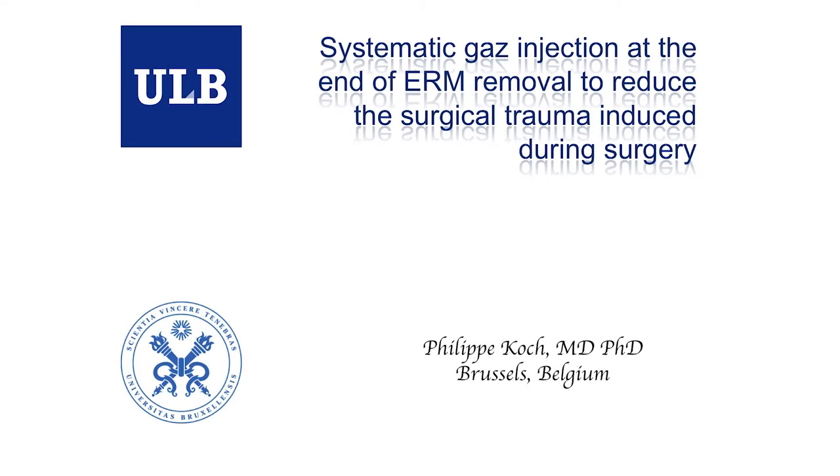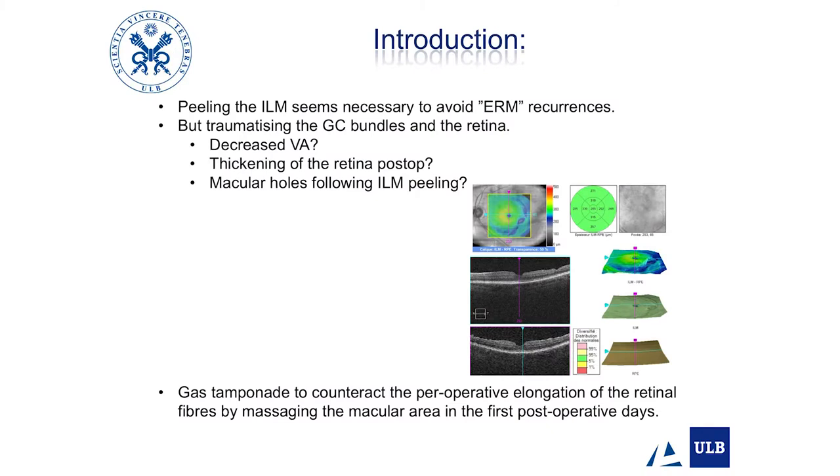Now, Dr. Philippe Koch will present systematic gas injection at the end of epiretinal membrane removal to reduce the surgical trauma induced during surgery. Yes, thank you. So, as an introduction, peeling the ILM seems necessary to avoid epiretinal membrane recurrences, as Antonio said, and as I already said. But it's traumatizing the ganglion cell bundles and the retina, leading sometimes to decreased visual acuity and sometimes to a thickening of the retina postoperatively. And few studies report the creation of macular holes following ILM peeling, particularly in CME epiretinal membranes, cystoid macular edema epiretinal membranes, and in vitreomacular tractions.